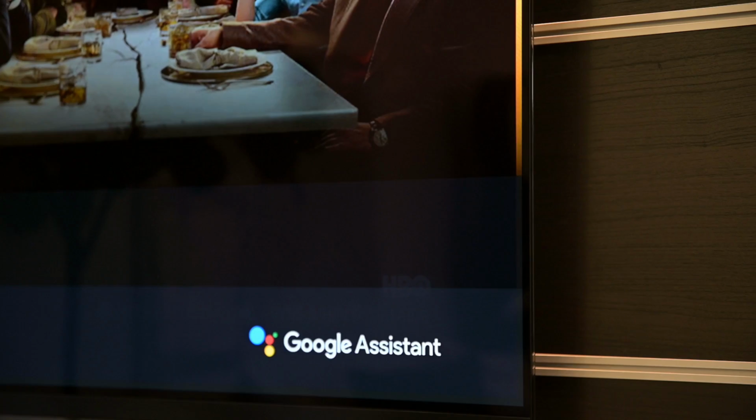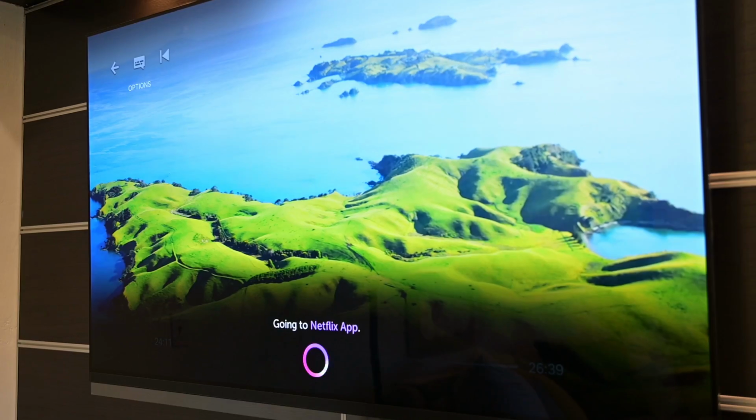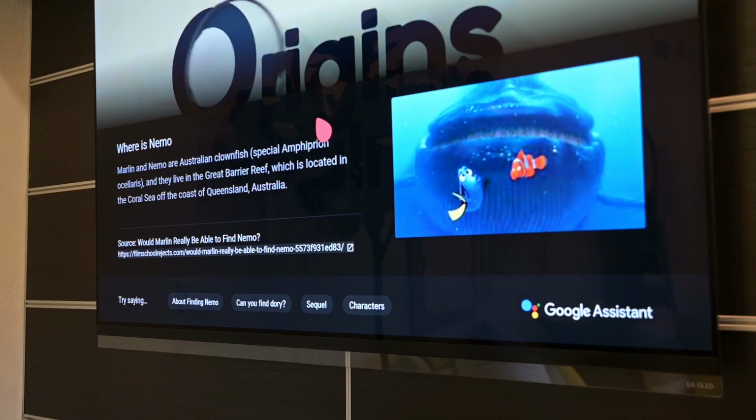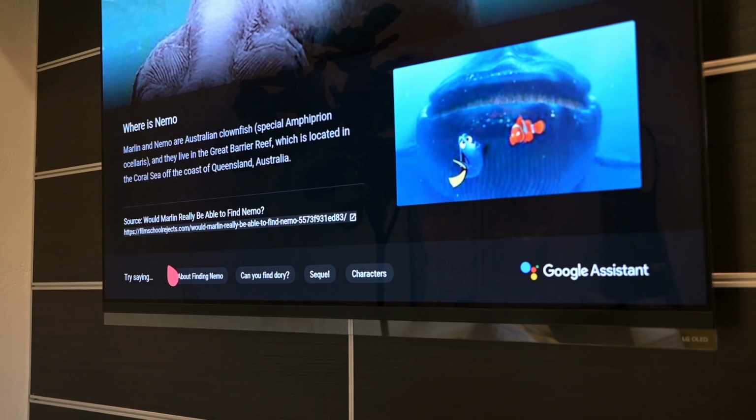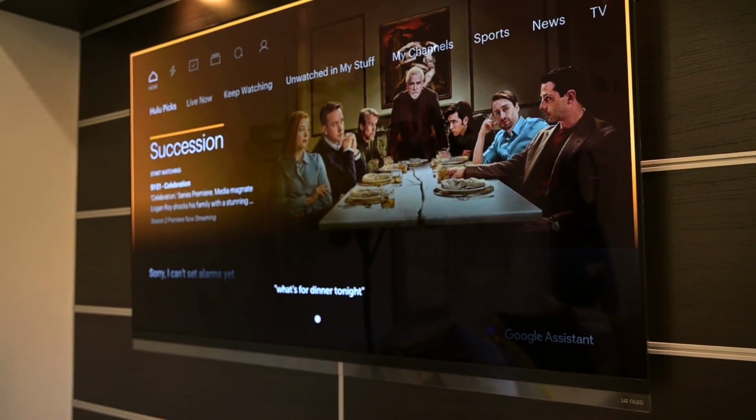It's got Google Assistant and Alexa on it. You can ask it questions, you can tell it to do things. Open the Netflix app. Going to Netflix app. See how fun that is? Does anyone know where Nemo is? Here's a summary from Film School Rejects. Marlin and Nemo are Australian clownfish, and they live in the Great Barrier Reef. Who's gonna win the next Bachelor in Paradise? What's for dinner tonight? If I could eat, I'd go with noodles. I can help find a good restaurant near you.